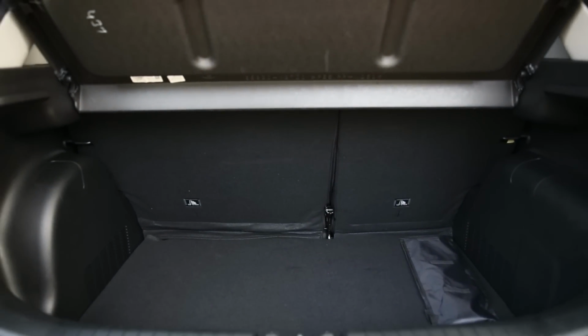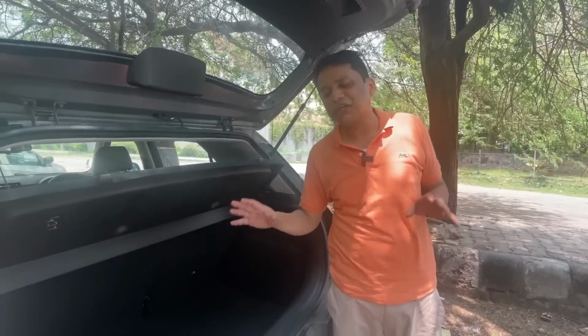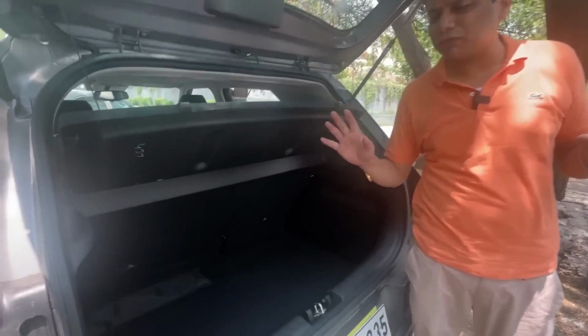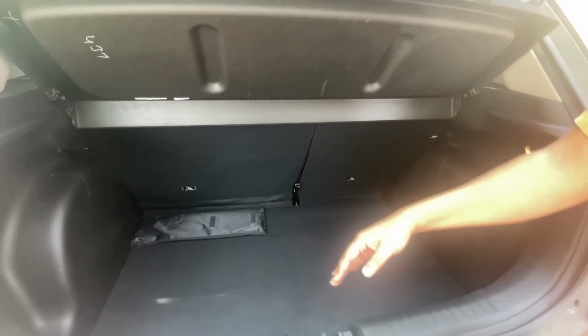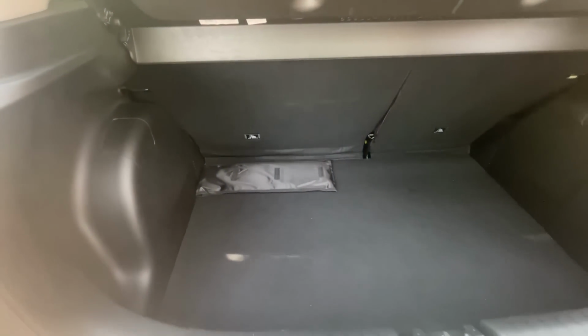So let's quickly compare the boots of both these cars. In terms of the overall capacity, the Venue has the advantage, 350 litres compared to 336 of the Brezza. So about 14 litres more in terms of the overall space. And I don't think 14 litres really makes a big difference, because in practicality terms, both the boots are identical.